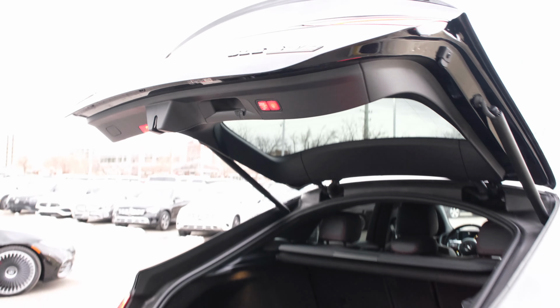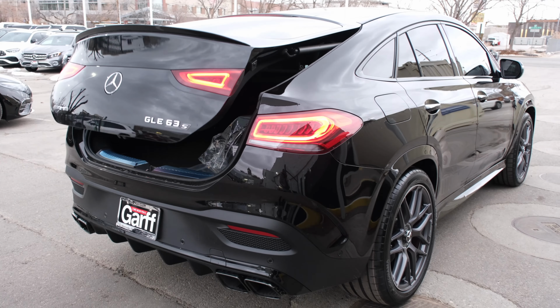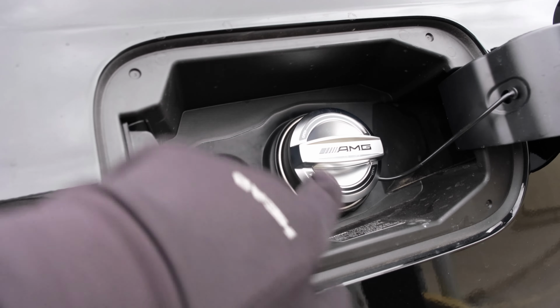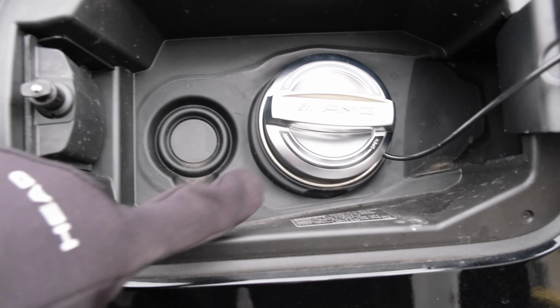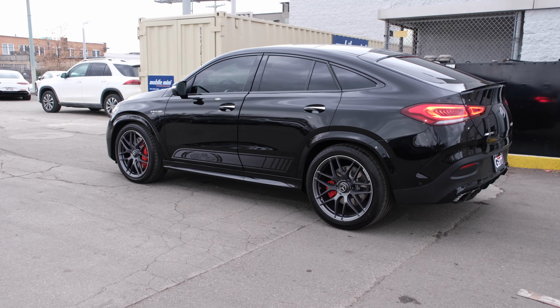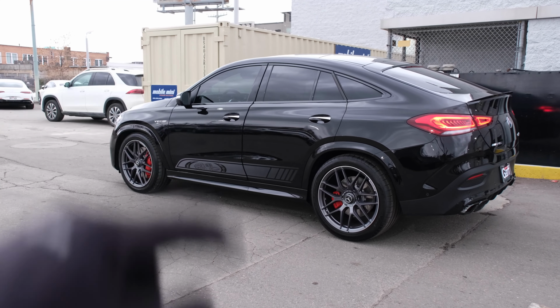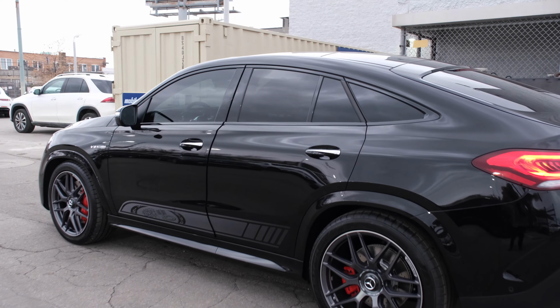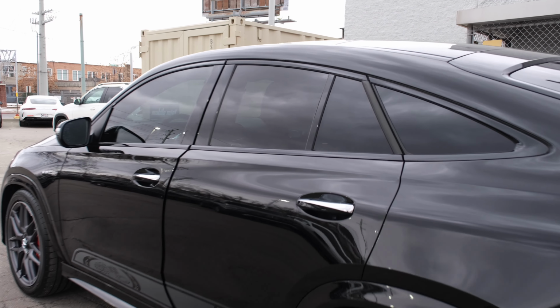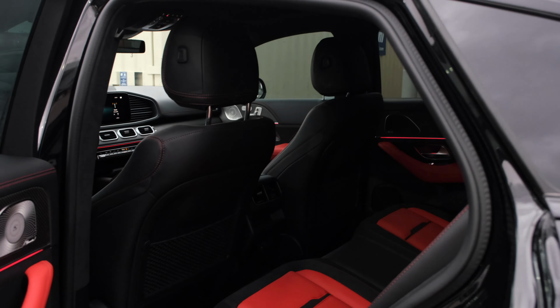The electronic tailgate, which is a plus in my book. Actually, one more thing. It has a special gas cap with the AMG insignia. This is special for the Edition 55 GLE. Side perspective, chrome door handles, and they look pretty stunning with the AMG Night Package accents. Let's take a look at the rear section here.